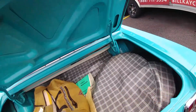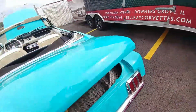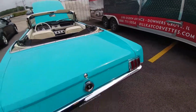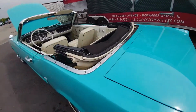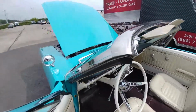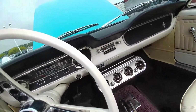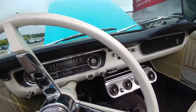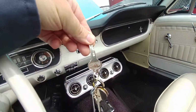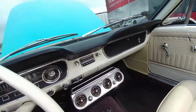And I think now we'll go to the moment that we've all been waiting for. Let's start this baby up. Let's see how she sounds. You even have a Mustang key from Ford. This is kind of cool.